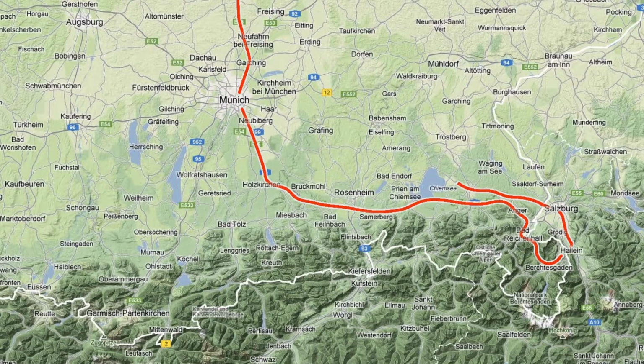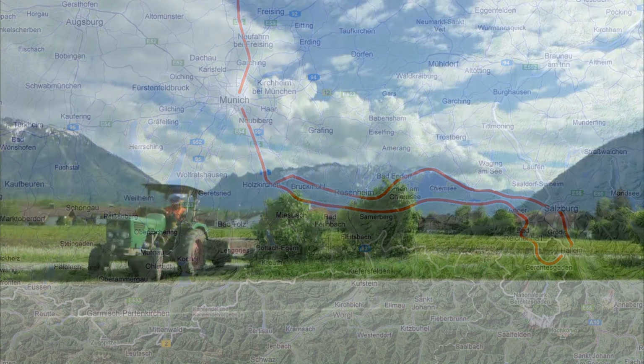On our way back to Munich, we take some of the back roads to enjoy the countryside.